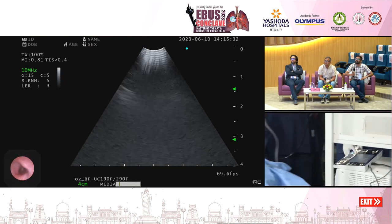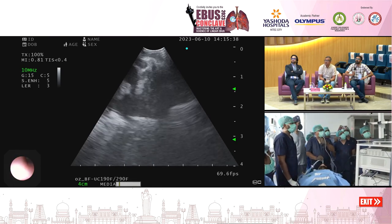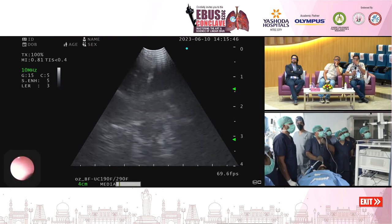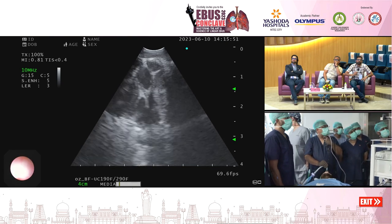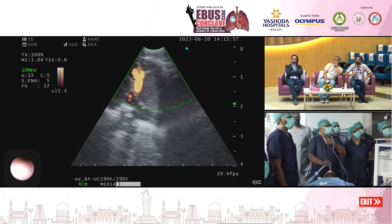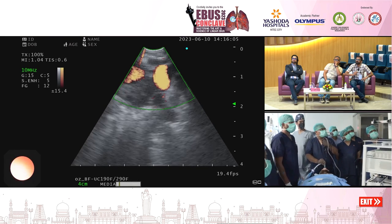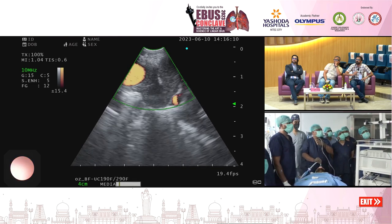Now we are going on to station 11RS, which is at the secondary carina. Here you can see a hilar vessel. That is the hilar vessel there. You can see the hilar vessel, and just superior to the hilar vessel you can see a lymph node. Yes, there is. Even here there is the 11R node.